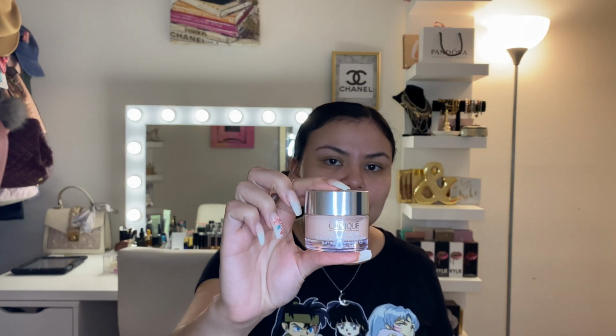Alright, so my skin has already been cleansed. I always like to start with the moisturizer because for your foundation to go on smoothly, you always want to moisturize your face. The moisturizer I'm using today is by Clinique, and it is the Moisture Surge. I'm also going to list all the products I'm using down below. So I just put on my moisturizer.